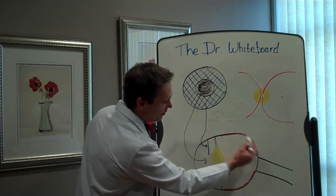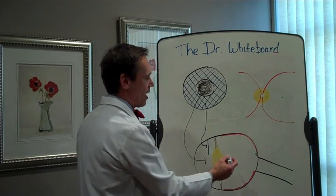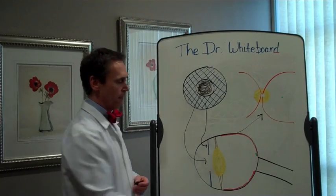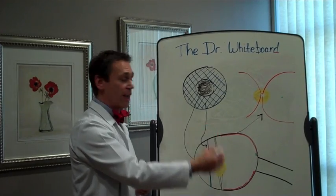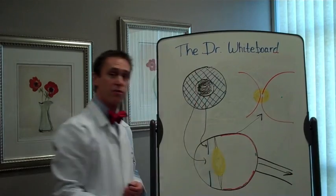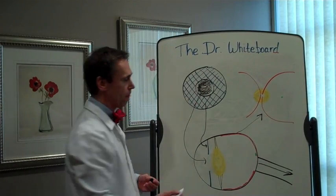Here in red is the retina, and the retina is kind of like all of this over here. And the retina bone's connected to the optic nerve bone, and the optic nerve actually takes the information back to the brain, and that's where we see.